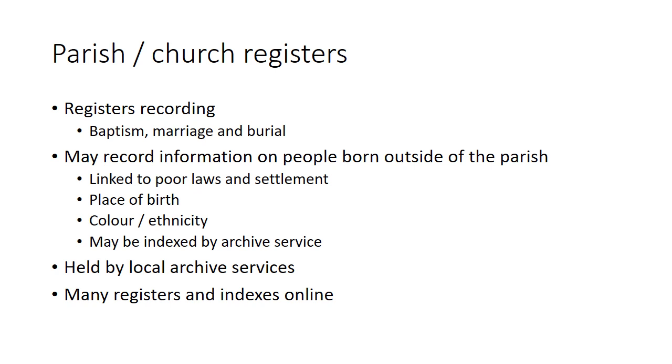The registers were used as evidence that the parish may not have to support them if the person became unemployed and needed relief. If that was the case, the parish officials would usually try to send the people to their place of birth or place of settlement, though obviously for people born overseas, because of the distances and costs involved, it's unlikely that they would have been removed. For this reason, Caribbean-born people are sometimes recorded in the registers. Vicars also sometimes noted ethnicity, but this is not always the case.